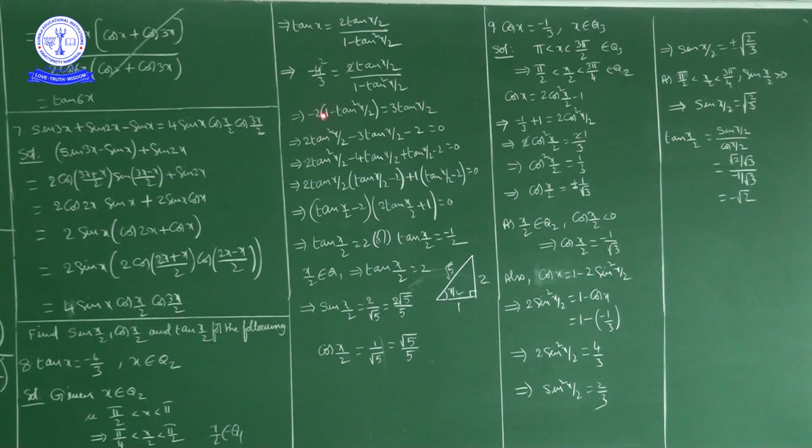Minus 2 into 1 minus tan square x by 2 is equal to 3 tan x by 2. Multiply with minus 2 inside. So we get minus 2 plus 2 tan square x by 2, so 2 tan square x by 2 minus 2 is equal to 3 tan x by 2. Taking 3 tan x by 2 to this side, we get 2 tan square x by 2 minus 3 tan x by 2 minus 2 equal to 0. Now I will factorize.